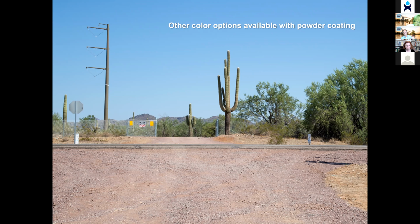And we went round and round, and Brandon Colvin, our state lead in Arizona at the time for visual resources, stuck to his guns.